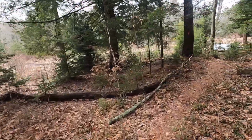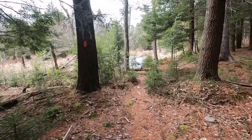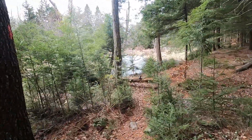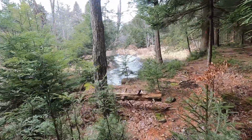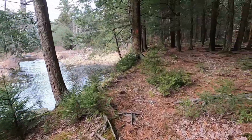So almost exactly 4.5 miles, and I think this is where I'm camping. Camped here a few times. Really nice campsite. I really like this one. And it says 4.444 miles.